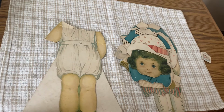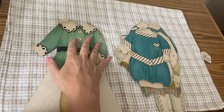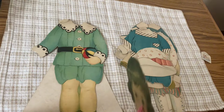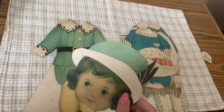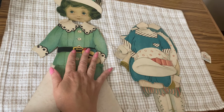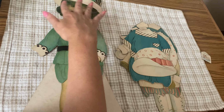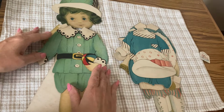This outfit is mesh shorts, which are they pantaloons? I don't think they are, but I think a lot of little kids wore shorts. I'm remembering a picture somewhere of my grandpa with shorts on as a little boy. But with a jacket and a belt. And this is a very formal looking hat with a feather.